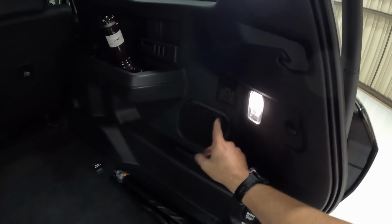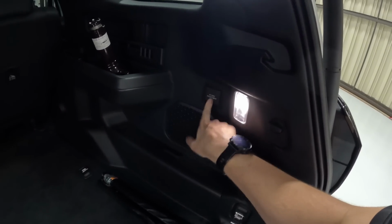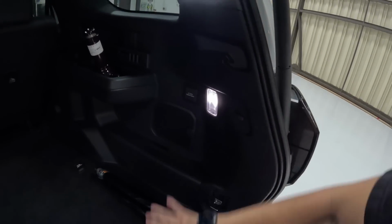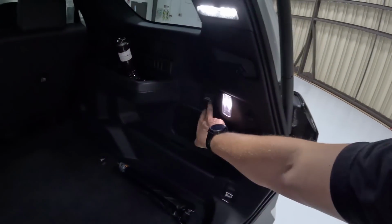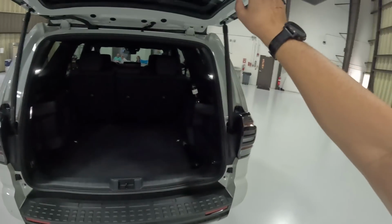Wow, we have 400 watt power back here, even though this is not the hybrid. The hybrid should have 2,400 watts, an extra 2,000 watts of continuous AC power, but still great to have that AC power here, even though this is a standard iForce model.